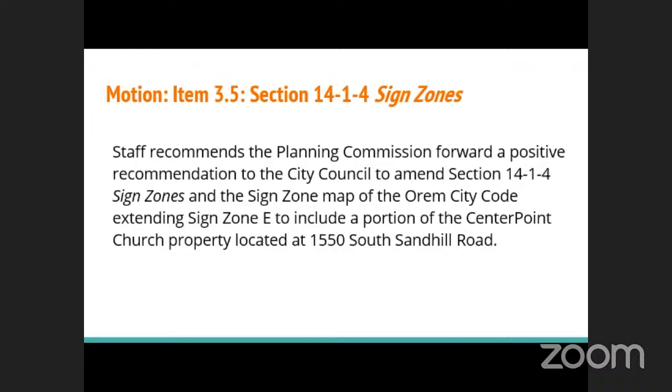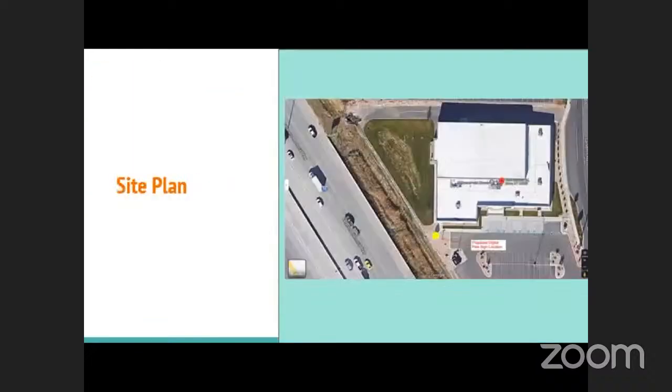If we extend that through a different applicant's property, is that other property aware that the sign zone will be extended through? That I'm not sure. Microphone. Yes, they emailed me and I emailed back and forth with them and they were okay with it. They're aware and okay? They're aware. We notified them for the neighborhood meeting, and we notified them for this meeting as well. We only noticed that Sherry Crimson is the only one that showed up to the neighborhood meeting.